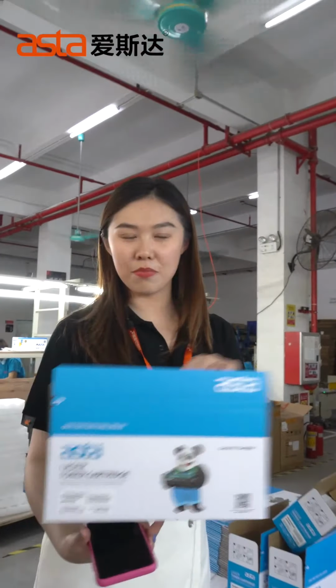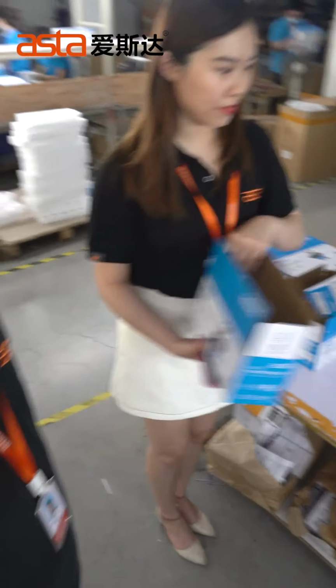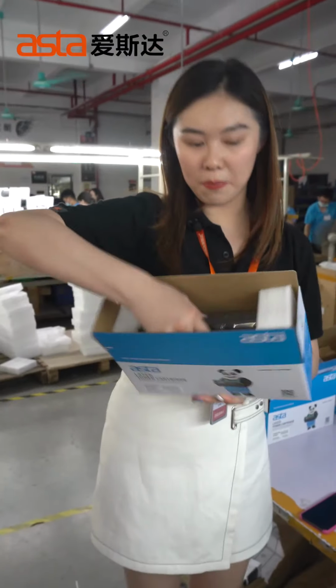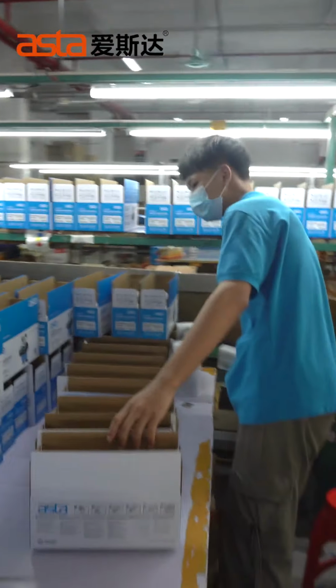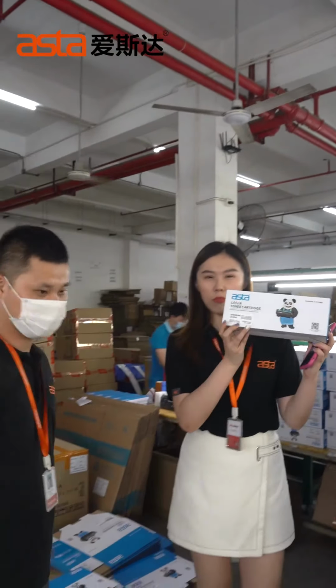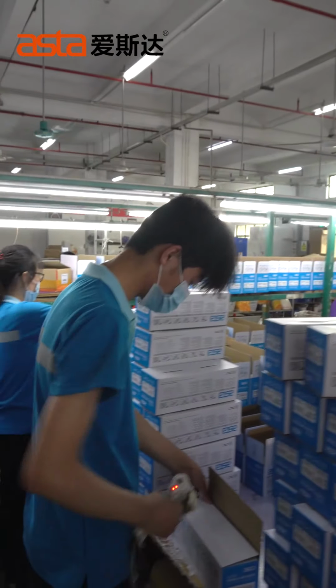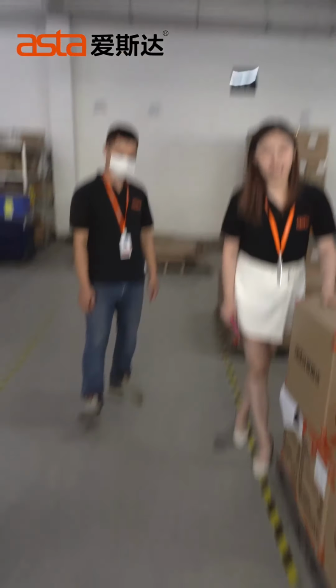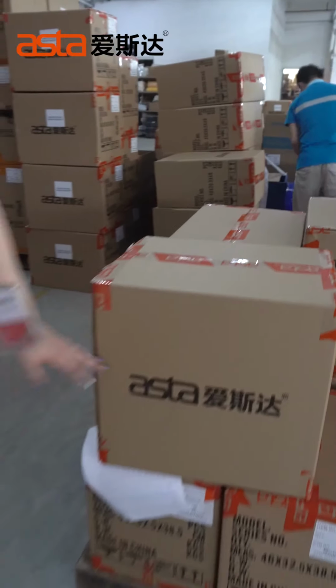This is our brand box. Inside will have the instructions for every box. You see, we have no other space in the box, and we have safe protection. This is the finished product. We have a smaller label. This is our iStart packing box. We have our own iStart brand label, and also have the mark for iStart.